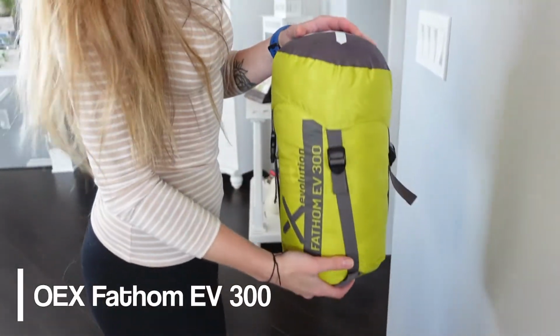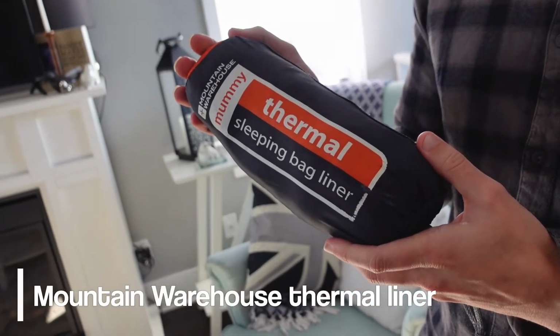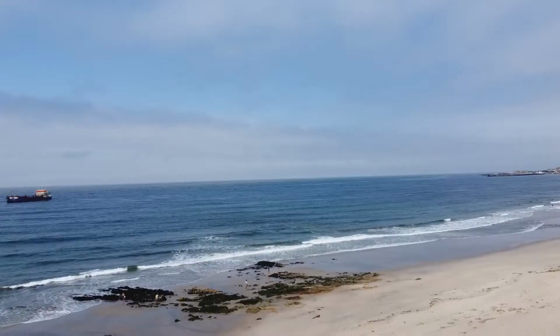I went with a sleeping bag like this one, which was perfect for me because I'm quite a cold sleeper. However, Scott preferred taking a sleeping liner like this one because he sleeps quite hot, and it's also a lot smaller and lighter to keep in your backpack. If you do go with a sleeping bag, we would recommend going with something around 3 pounds or like 1.5 kilograms. You want to stay on the light side with a sleeping bag.